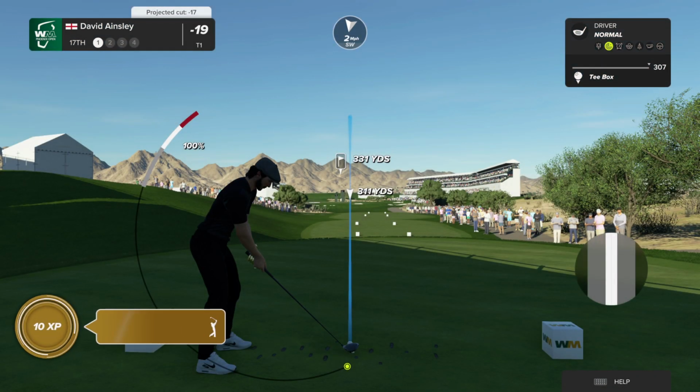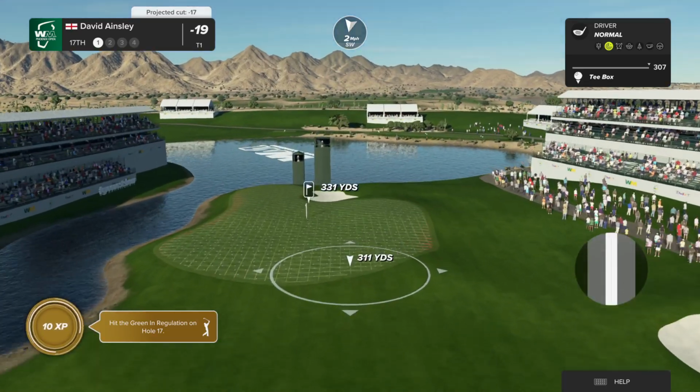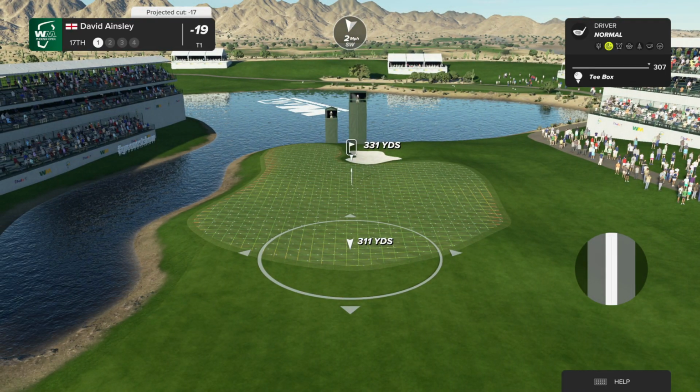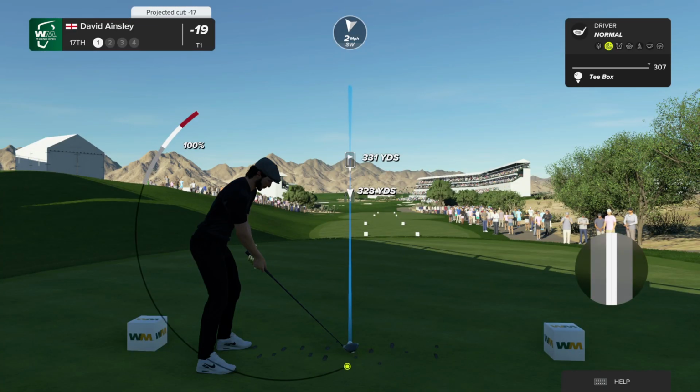The penultimate hole at TPC Scottsdale is an absolute beauty. Do you go for it or lay up? A drive here that's just slightly pulled will find the hazard to the left. But if you're short right, a chance to get up and down for your birdie and really push for the title.